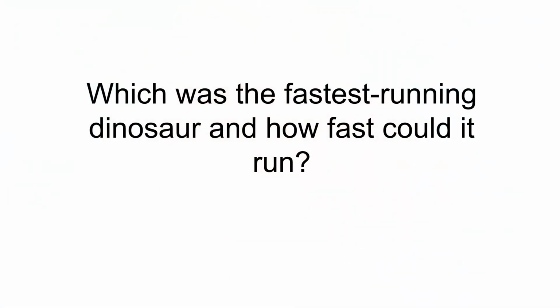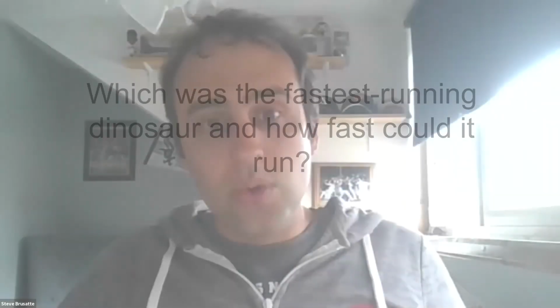Which dinosaur is the fastest runner and how fast could it run? Probably things like Velociraptor. People study this building computer models of dinosaurs, doing laser scans, surface scans of dinosaur skeletons, inputting them into animation software, putting on bones and muscles and skin, and then putting these digital models through lots of different gymnastics routines.